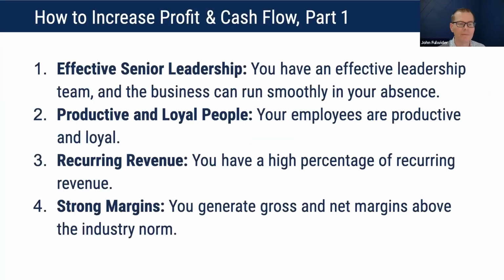Now it's time to get more specific on the 4 objectives we will cover today. Productivity expert Stephen Covey told us to begin with the end in mind. So here are the ends we have in mind. When we achieve these 4 objectives, we are much closer to achieving predictable profit and cash flow. Objective 1, you have an effective leadership team and the business can run smoothly in your absence. That's key, as we'll see real soon. 2, your employees are productive and loyal. 3, you have a high percentage of recurring revenue. And 4, you generate gross and net margins above the industry norm.